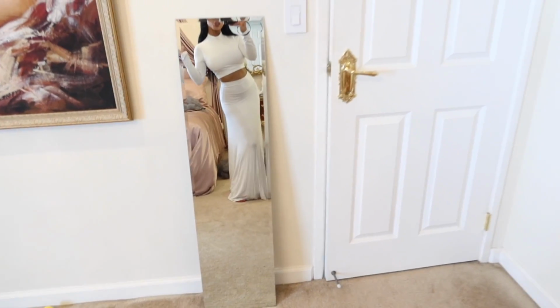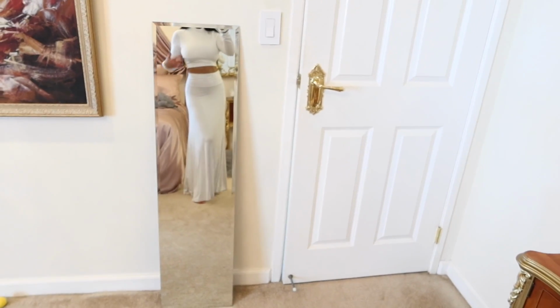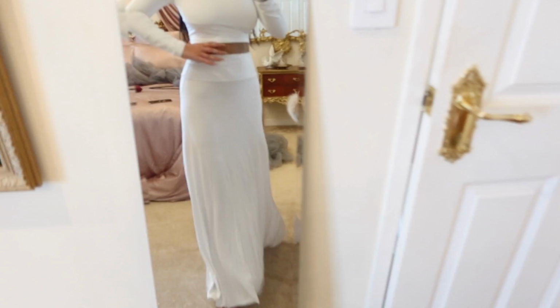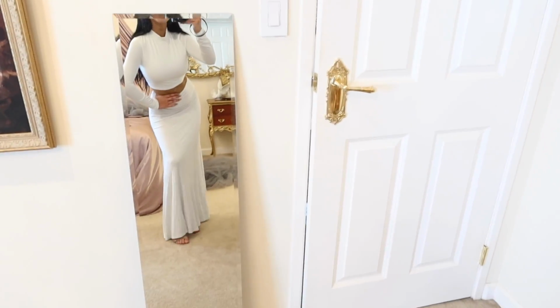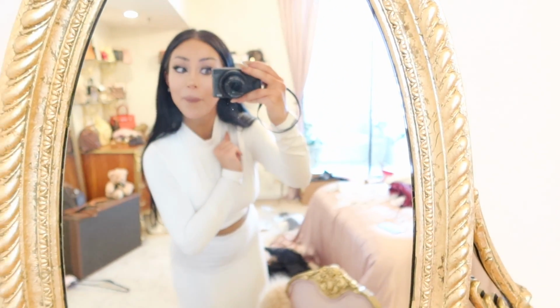Honestly, this is so cute. And you could do this with literally any color. And you could shake up the top and bottom depending on what style you want. If you wanted this to be a tube top or not a turtleneck, you could make it into whatever you want. But since this is what Rihanna was wearing, obviously, that's what we did. She always knows best.